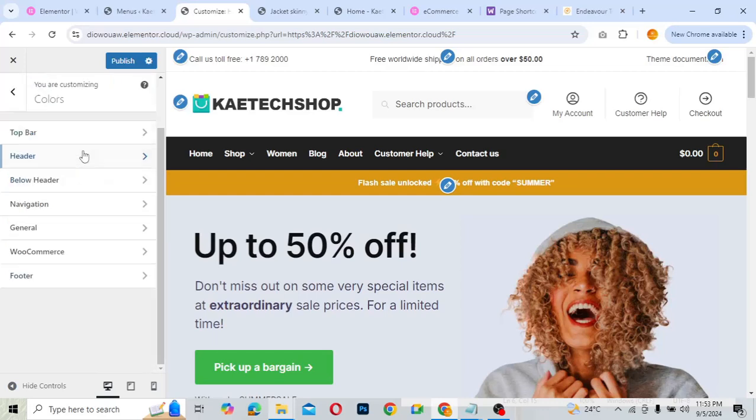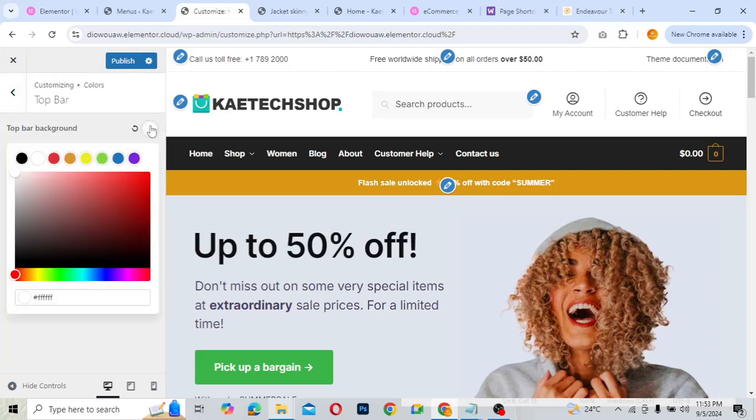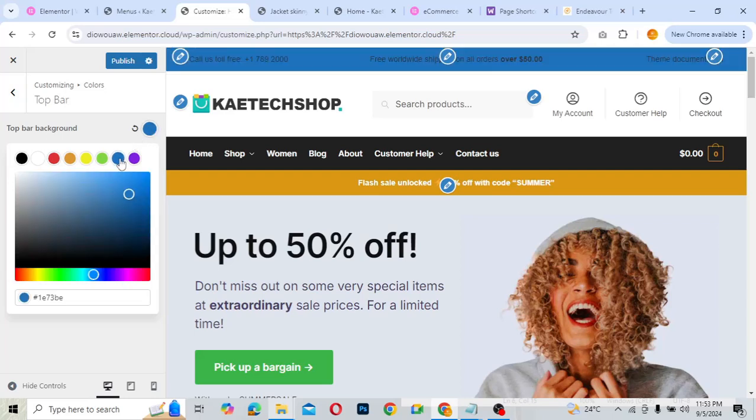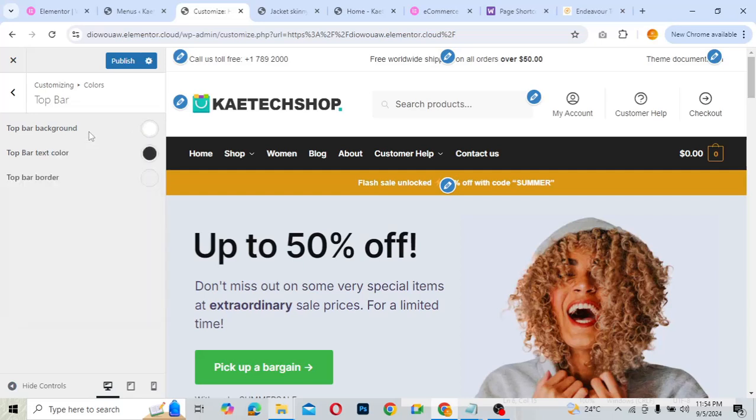Now let's go to colors also. Now for colors, you can change the top bar color. Okay, so for the top bar color, let's say I want to change it to blue, I can change it to blue over here. I'm going to reverse it back to the white. Okay, so you can change it to anything. Top bar text, so if I change this one to blue, I can change the text to also a different color if I want. Okay, so basically that is it.